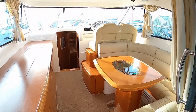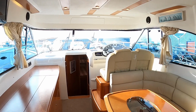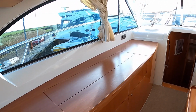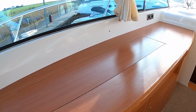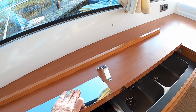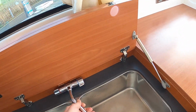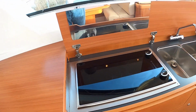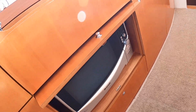Starting with the main saloon in here. They've gone for quite light wood in here, which looks great. And those windows are a nice size as well. They throw plenty of light into here. Now what they've done with this is they've put the galley up here. So if we open this, you'll see that the sink is underneath here. I'll pop that up like that. The hob is underneath here, and actually there is an oven as well. It's a microwave, and that lives just there.